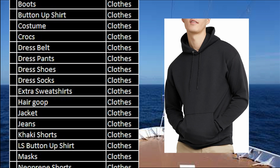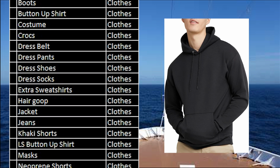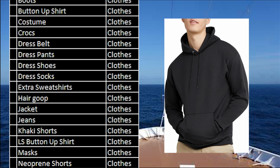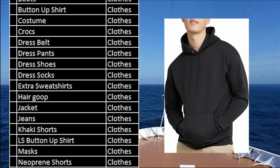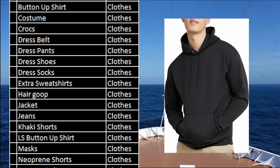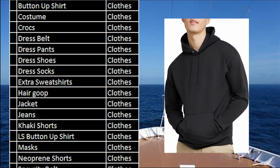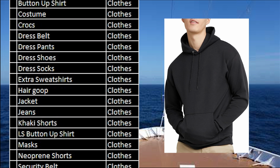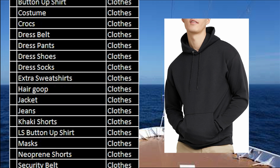Next up is extra sweatshirts. I think I must have sweatshirts on here twice. So if you're going somewhere cold, Alaska, Norway, or maybe even up in Canada in the fall months, bring some sweatshirts. There's nothing worse than wanting to go out on the deck and it's cold and windy out and you don't have the clothing for it.